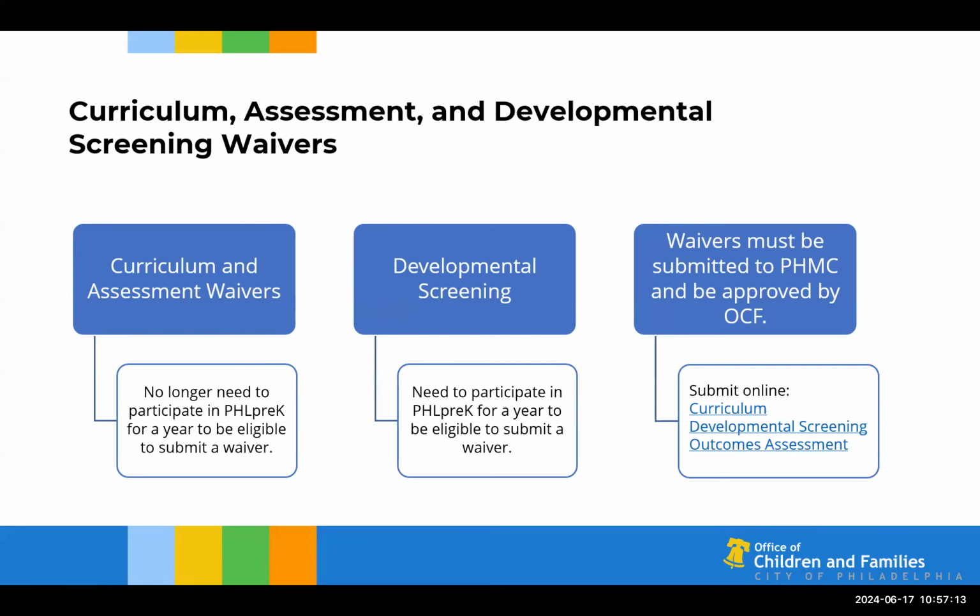All right, as we continue, waivers can be submitted to use an alternative curriculum or tools. Waivers must be submitted to PHMC and be approved by OCF. The link for you to share with your providers is on the screen, and it will be coming out in the weekly provider updates as well.